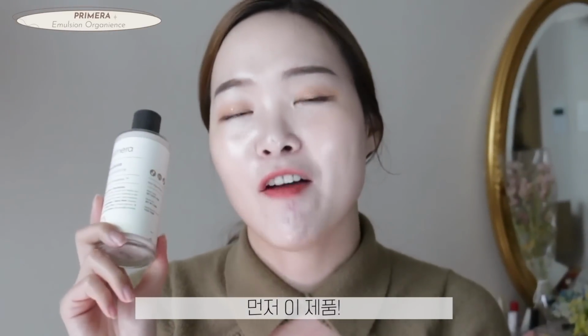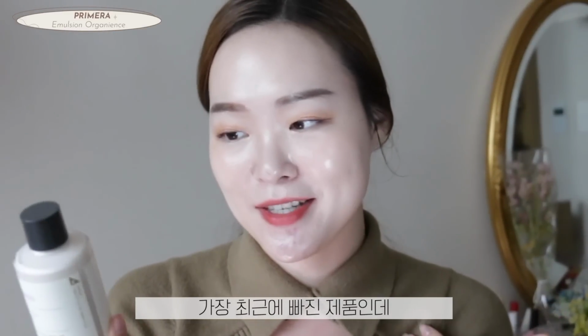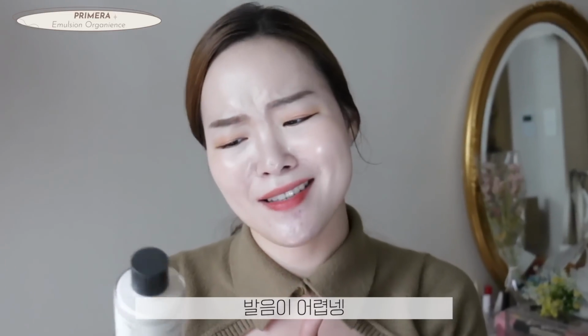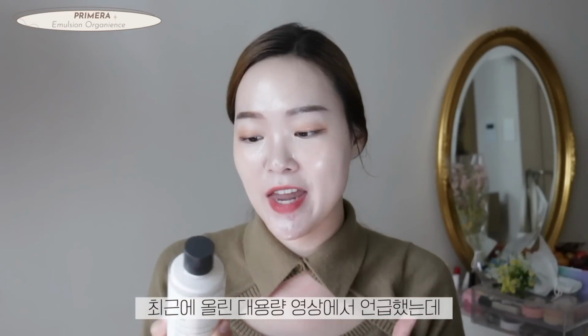Next, here's my collection of awesome emollients, lotions, serums that you can use for the fall. But out of these, I will be talking about only 3. And first up is this beaut of a product. This may be my latest obsession. This is the Primera Emulsion Organience. I just recently mentioned this in my big products video.